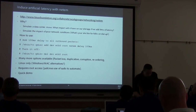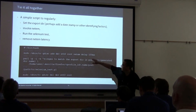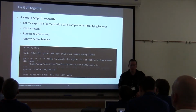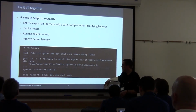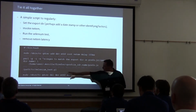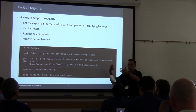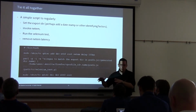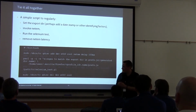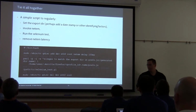We'll do a demo, but I don't have network access. So basically, it looks like this. You can have a simple script that automates all of this, right? So you add your network delay. You munge the export directory in your prefs.js with a little Perl invocation, referencing the clean Firefox profile you created. Then run the Selenium test script that we generated in the IDE. It'll contact the Selenium server, pop up Firefox with your profile, run through your transaction, which with NetExport will drop the HAR file so you can have that for analysis, and then kill that extra delay that you added. You don't want to live life at 100 milliseconds of latency.